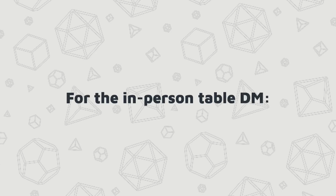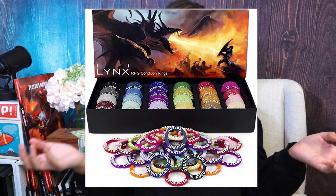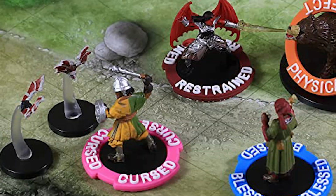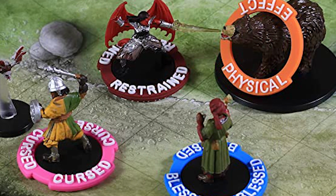For the in-person DM, all of these are on my list pretty much for me to run my in-person games. But the first one is condition rings. These will help your DM track things like stunned or blessed or paralyzed much easier because you can put it right on the token and you can see it. It's a visual reminder to the players and to your DM.